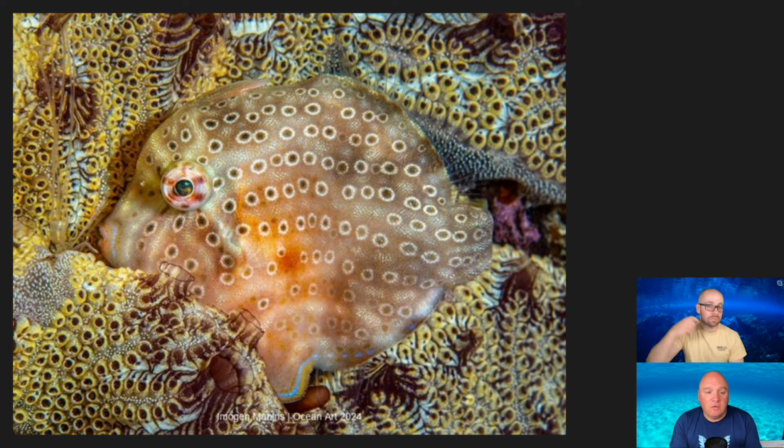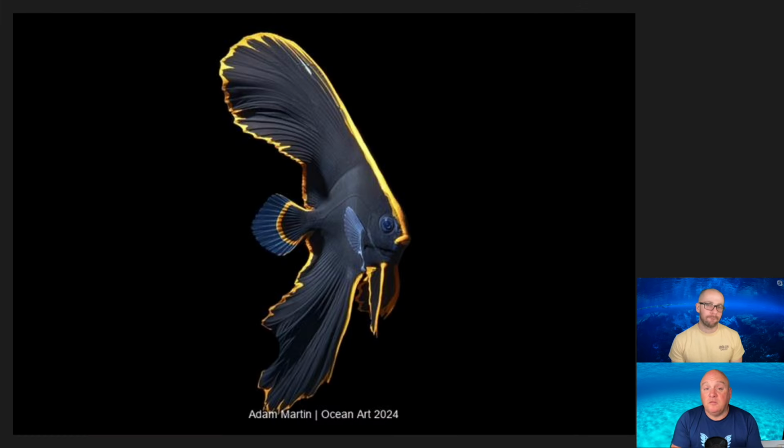I like this shot too. I can see why the judges perhaps went this way. I think the category winner is a spectacular subject. I think it's difficult to snoot something this big because it's quite a lot bigger. This fish is probably this sort of height, I would say. Oh, really?